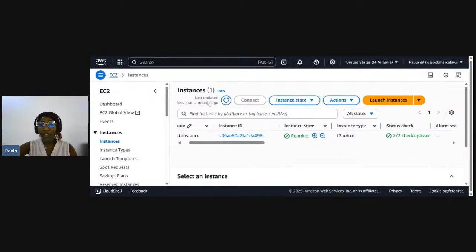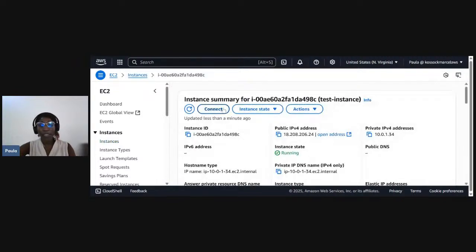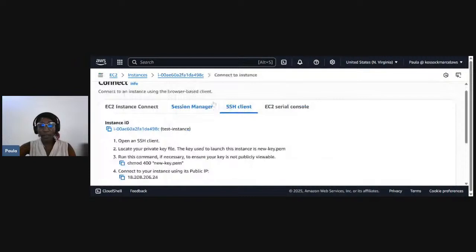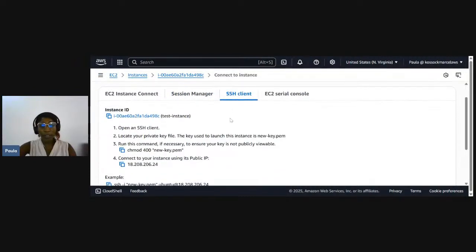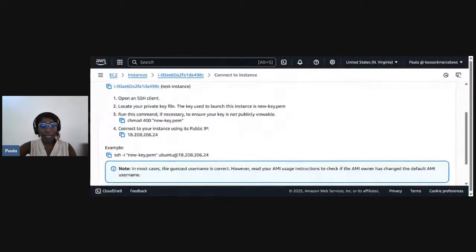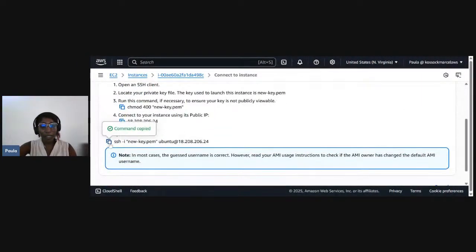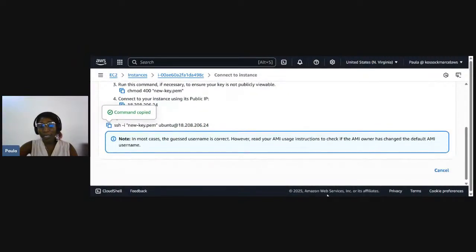Okay, so for the sake of time, let me just use the SSH Connect. So from here, let's go into SSH client. Let's copy this, and then let me run this into my CMD.